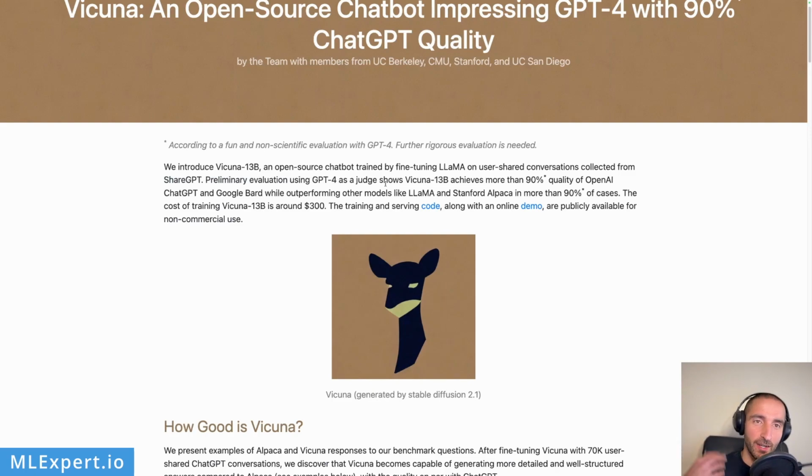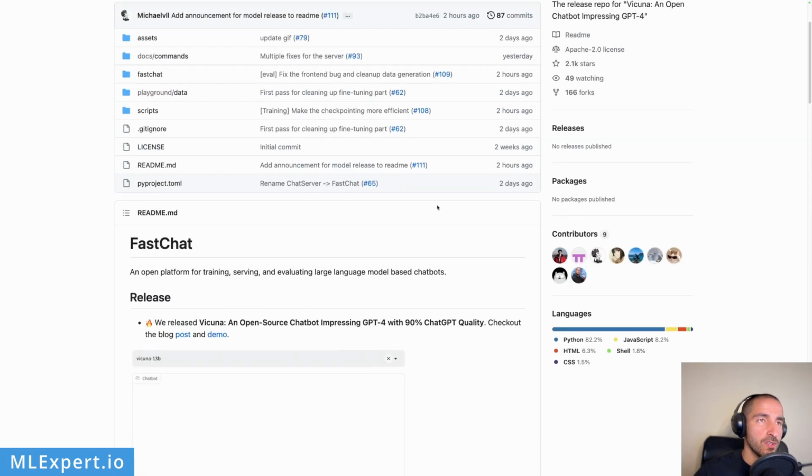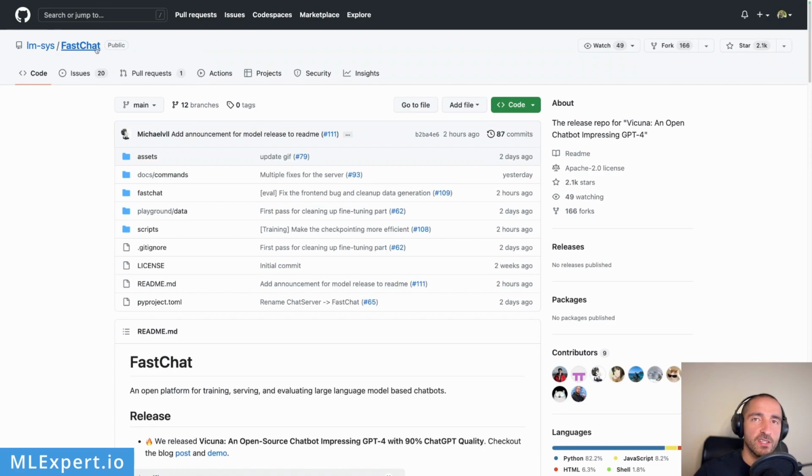So they're using another large language model to evaluate the performance of some inferior one. Here they're using GPT-4 in order to evaluate Vicuna. That's very interesting. So it achieves more than 90% quality of OpenAI ChatGPT. So this is still inferior to ChatGPT, but still very much an impressive open model, I would say. The cost of training Vicuna is around $300, so this is very, very good. And they are providing the code, which is provided on LMSYS's FastChat.